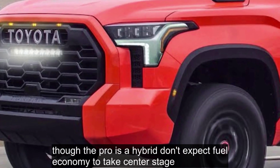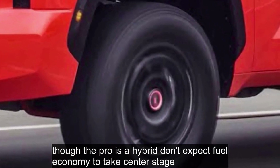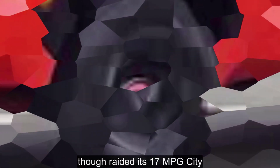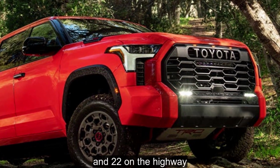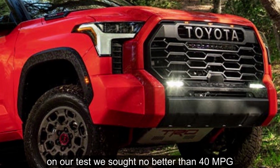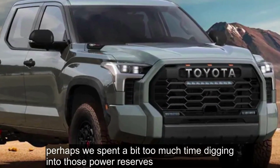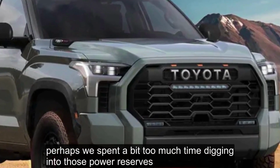It feels like you could tow a serious trailer with this rig. Though the Pro is a hybrid, don't expect fuel economy to take center stage. Though rated at 17 miles per gallon city and 22 on the highway, on our test we saw no better than 14 miles per gallon. Perhaps we spent a bit too much time digging into those power reserves.